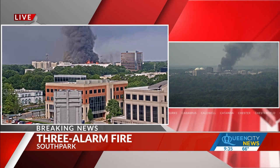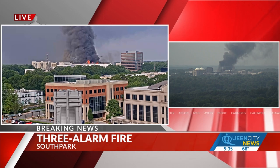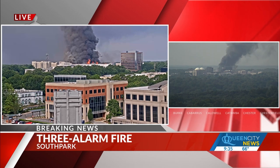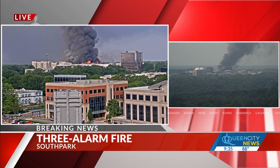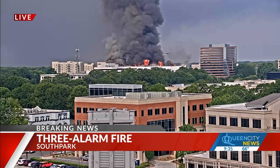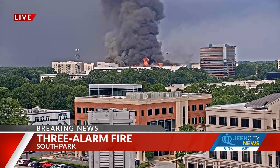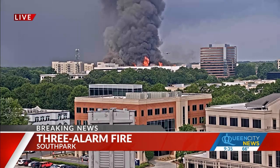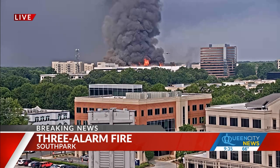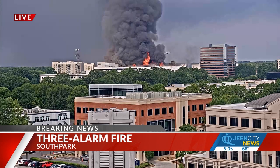We don't know what caused it. We don't know exactly what building specifically this is and what type of businesses, or if there were apartments, condos. It could be a mixed use type of facility. We don't know how it started, if it was an explosion. We know in this area there's constant construction going on. We don't know if that had anything to do with it. But we do know it's a 3-alarm fire, so they're taking every precaution.